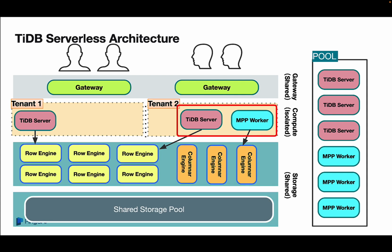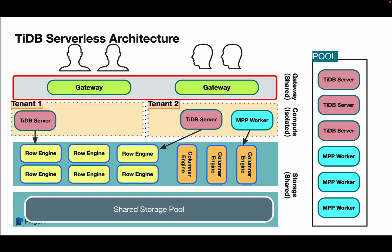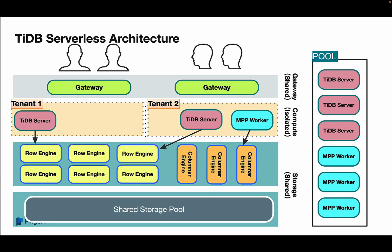The term compute nodes here refers to the TiDB server that processes SQL or the MPP worker nodes that assist in AP operations. On top of the compute nodes is a shared layer called the gateway. Users are routed to the database tenants they need to access through the gateway, and the compute nodes of each tenant are isolated from each other.